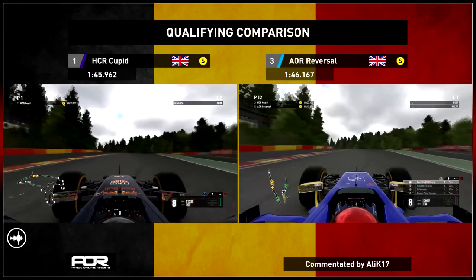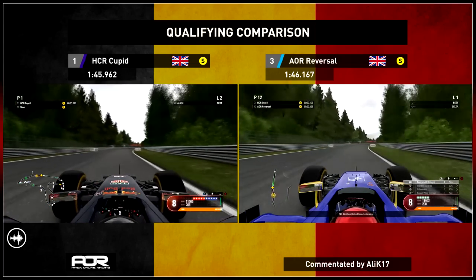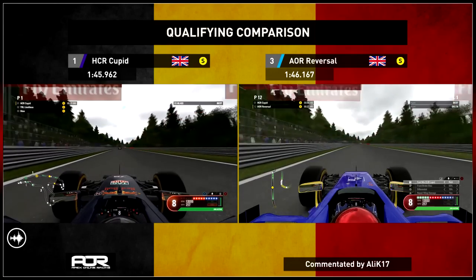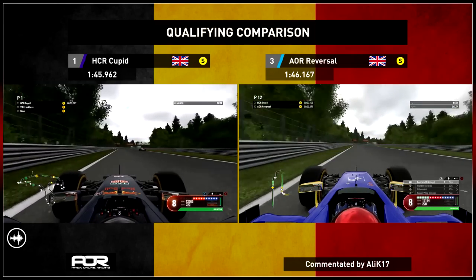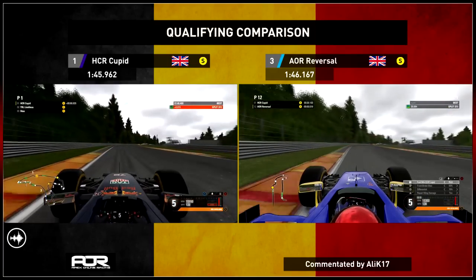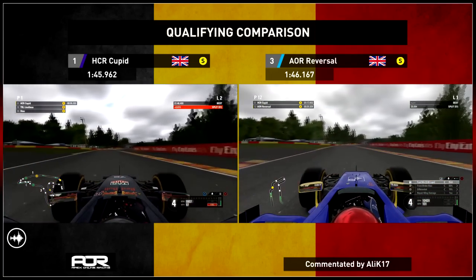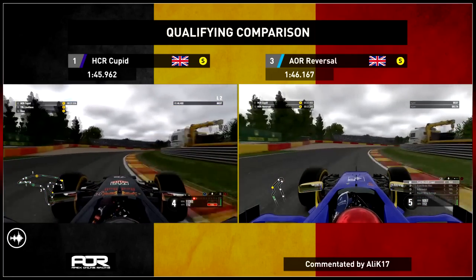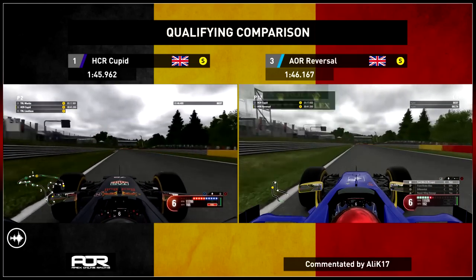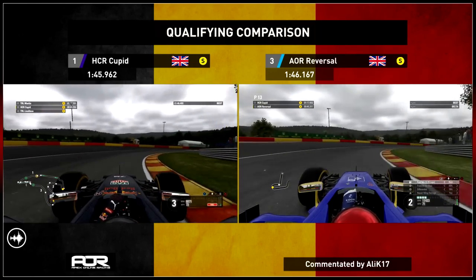No real dramas up this legendary chicane for either driver, and then it is literally just flat out, foot flat to the floor as we're coming down to Les Combes chicane. No real traffic for either driver. Cupid picking up a distant tow from the car ahead, but it hasn't really affected him as they are pretty much dead equal coming out of the first sector. Reversal opts for third through Les Combes, whereas Cupid keeps it in fourth, before both drivers really try and open up this right-hander as much as possible before coming down to this very, very understeery off-camber hairpin.